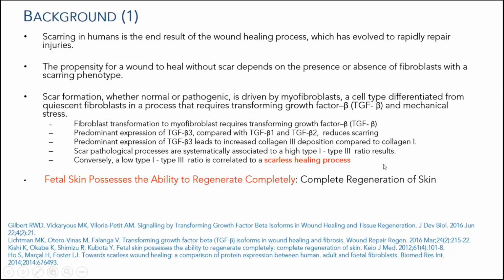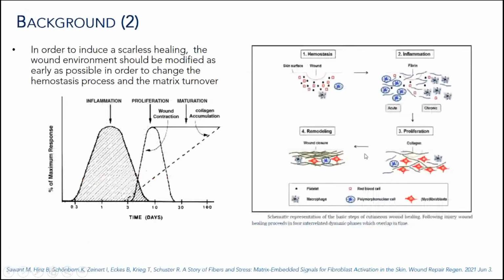However, there are several groups now who understood, and our group understood, that in order to induce a scarless healing, the wound environment should be modified as early as possible in order to change the hemostasis process and the matrix turnover. That means there are at least four mechanisms. The first one is hemostasis, inflammation, proliferation, maturation.